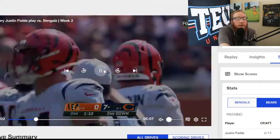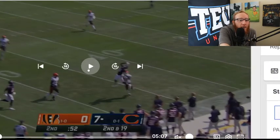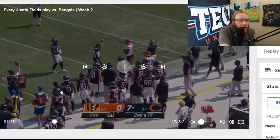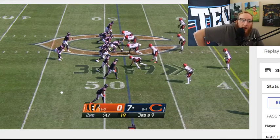Watch this throw here by Justin Fields. Way high, but the receiver makes a catch. Look at that extension, on the boundary. No, he's going to take a hit, and he gets two feet down. Look at that man go. Jeez. Makes it 3rd and 9 now. 3rd and manageable off that kind of errant throw by Justin Fields.